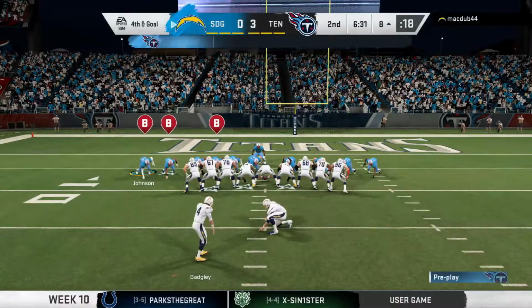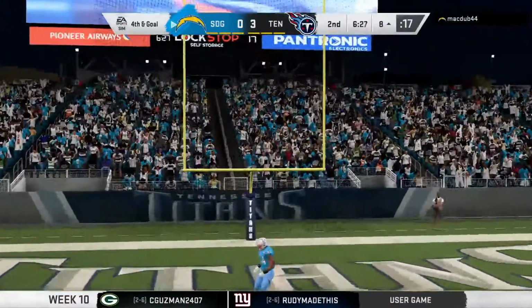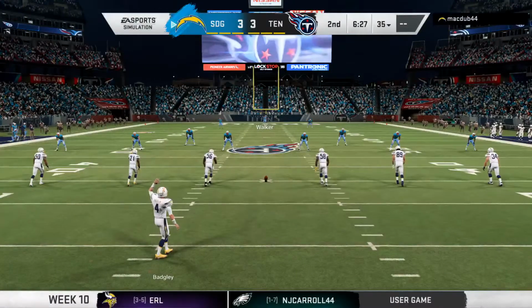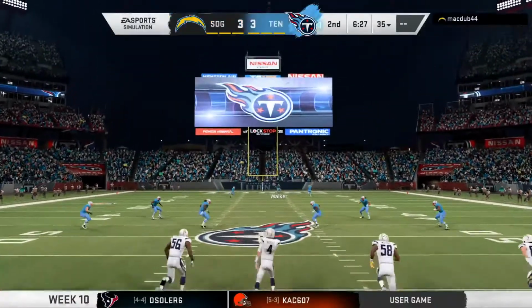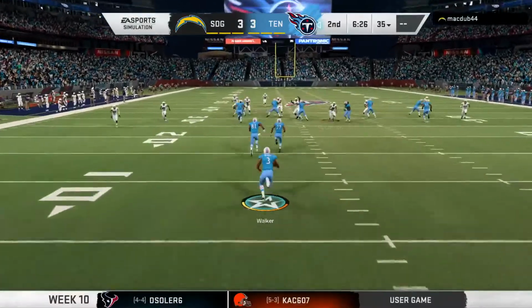4th and goal. One of the money routes for any offense, the drag route. So tough to defend because the receiver can stop at any point and make himself available to the quarterback and get a completion. But I love the communication we saw there. All the defenders pointing out the receiver where he was going, and then they're able to rally to the ball after the catch and stop him short of a first down.